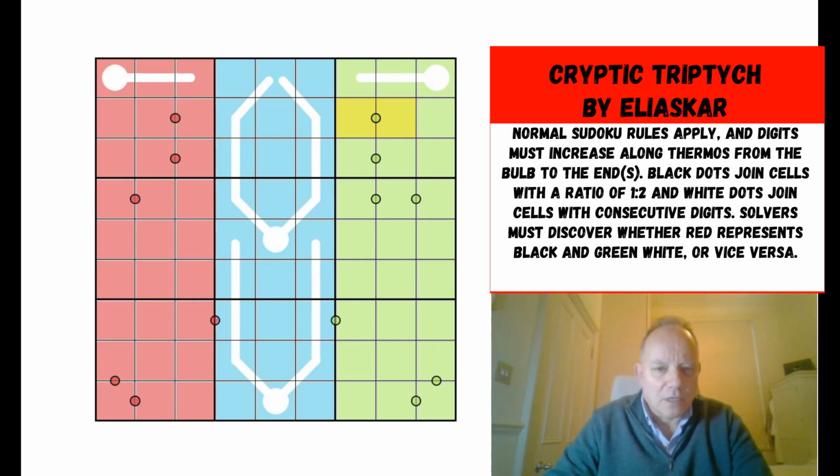Now in this puzzle, we have black dots and white dots, but they've been disguised as red dots and green dots, and we don't know which one means which. So either red dots have a ratio of 1 to 2 and green dots are consecutive, or the other way around. So we have to work that out. Normal Sudoku rules apply. That's apparently all we need to solve this otherwise empty puzzle. Pretty, but empty. And it's been proving very popular.